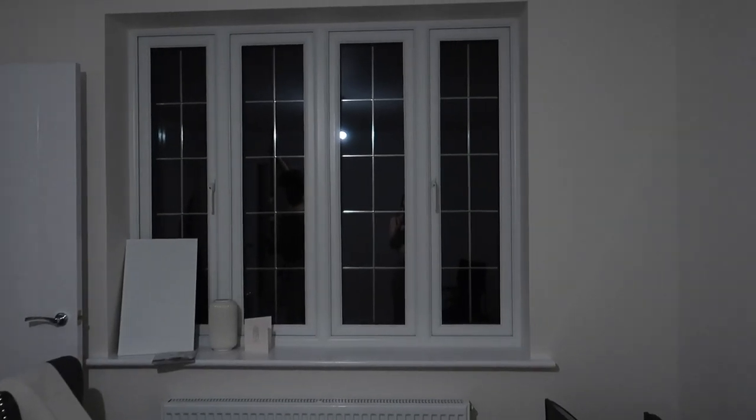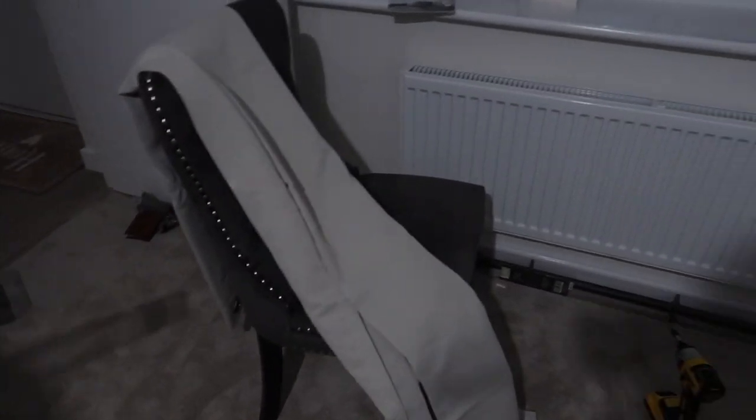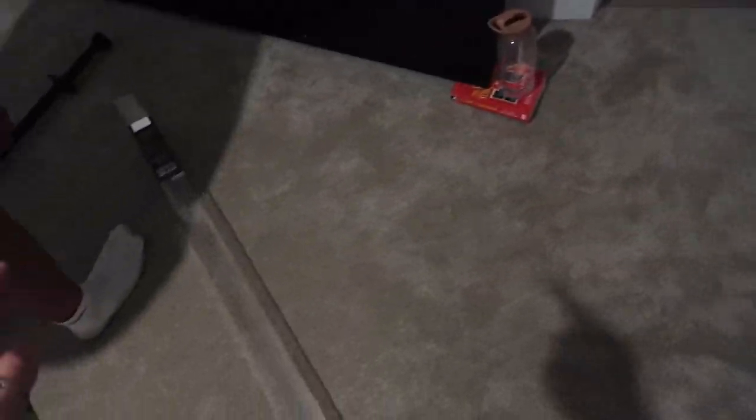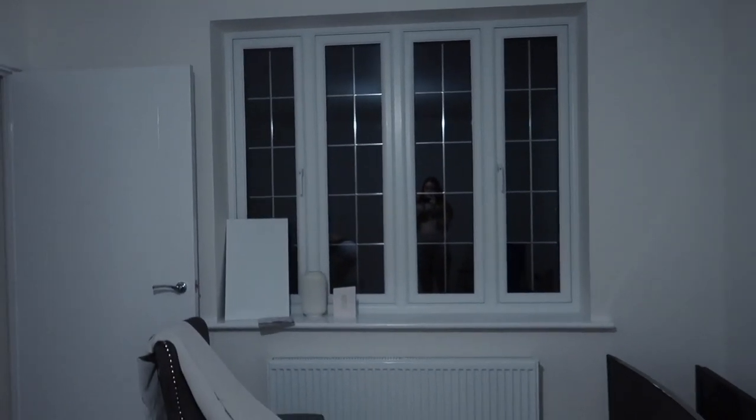So we're going to attempt to put the curtains up. We've got these neutral ones for the living room. They're really thick, and they're a really nice grey colour, kind of the theme we're going for. And then we've got these black poles. So we'll try and put them up, and if we do, I'll show you the finished result.